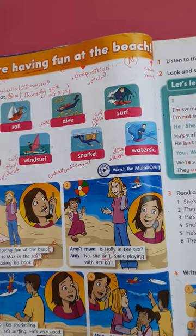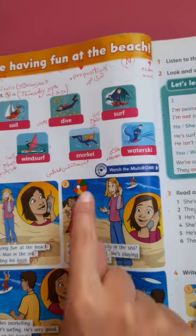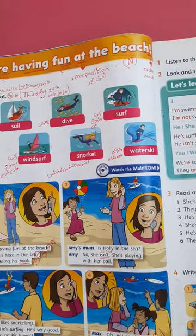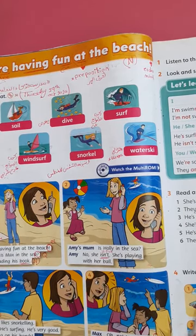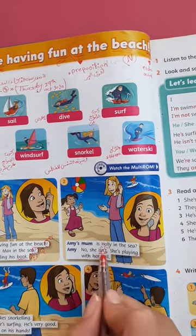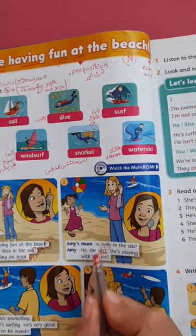Amy's mom: Is Holly in the sea? Amy: No, she isn't. She is playing with her ball. She means whether she is in the sea swimming. No, she isn't. She is playing with her ball. And here we have a short form, is plus not.